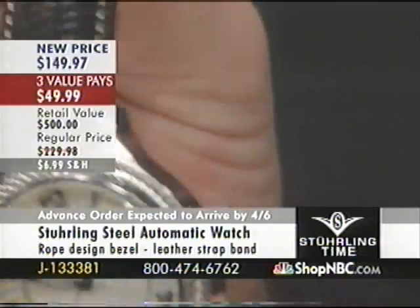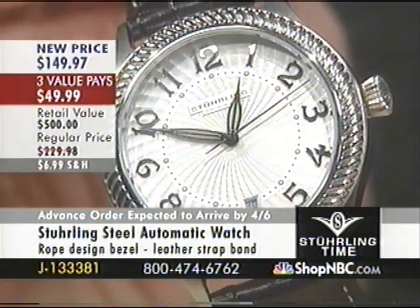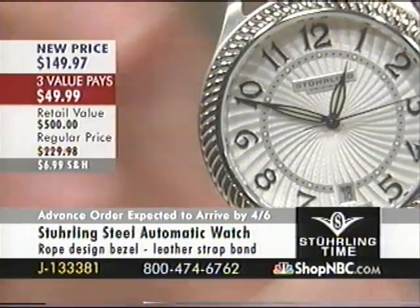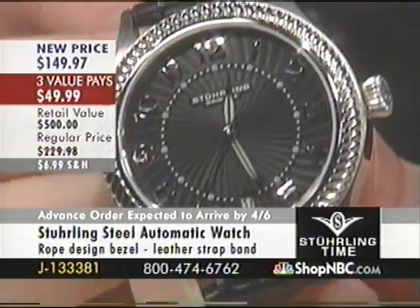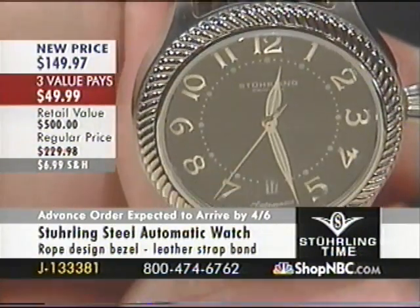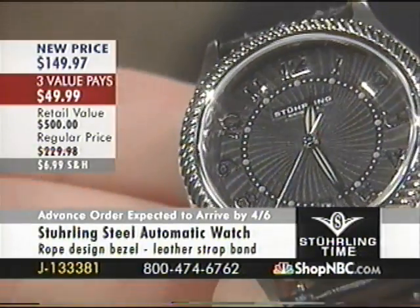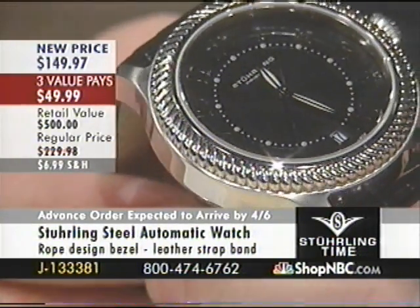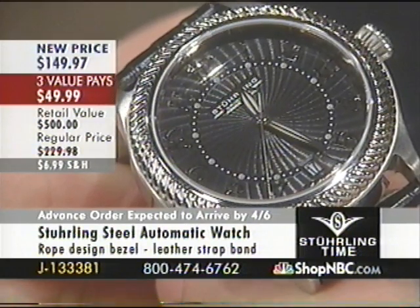And also the black, too. We should show the black dial, but we don't have a lot left. I have 2 dozen in the black dial. I'm going to go ahead and pick that up and bring that into the shot here. Very dressy. This goes with a tuxedo, a suit, a dress shirt. You could wear it for casual, but then you're going to be dressing yourself up, which is fine. But I'm just saying, this is a very, very dressy watch.